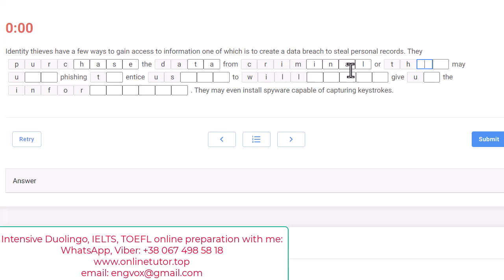Okay, let it be. Or they may, we continue speaking about they, so, or they may, again, they may do, they may run, they may use, you see. Phishing is a term for fraud, online scam, they call it phishing. They may use phishing only to entice, to do. If you understand the word entice, it's much easier. If you don't, you are in some problem. But to entice somebody to do something means to provoke, to encourage somebody to do something, to lure somebody, to hoax. So to lure users to give up.